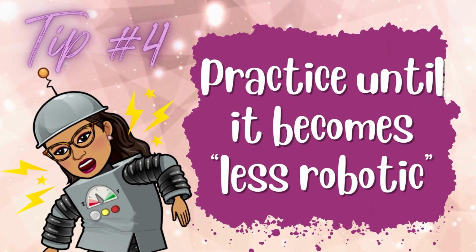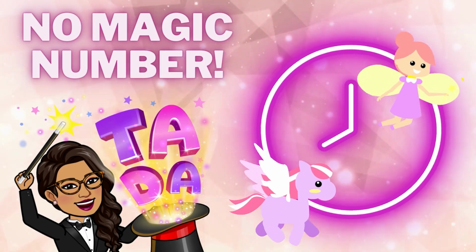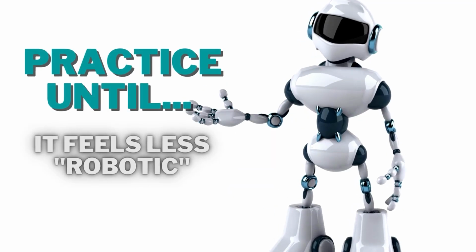Tip number 4, practice until it becomes less robotic. So how long or how much should you practice for your practical test? There's no magical number, I can tell you guys. But what I will recommend is that you practice from the checklist until you find your flow, until you don't feel like a robot. The checklist, as I mentioned earlier, is there to help you become familiar with the steps and provide a sequence that you can follow. But as you practice more and more, the steps just become natural and you'll begin to feel more comfortable. Hopefully enough that you're not constantly referring to your checklist.